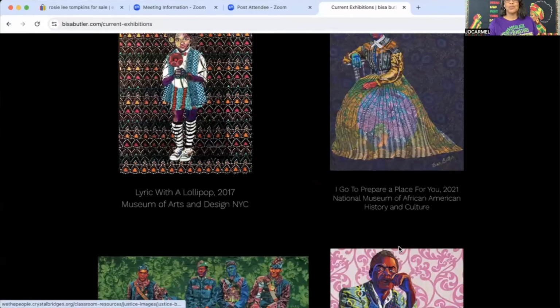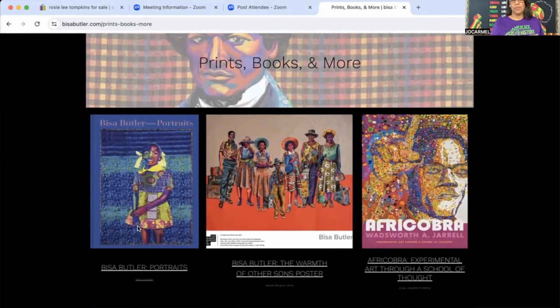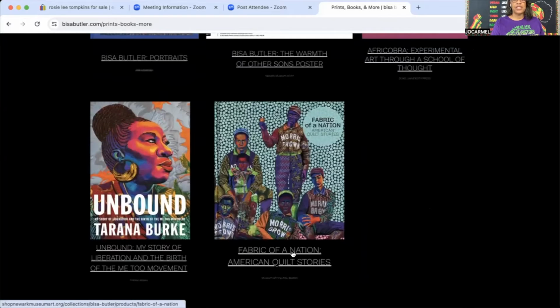And let me talk about her a little. Actually, I don't want to talk about her because she does a very good job of telling you herself what her aesthetic is and her style and where it came from. But I do want to show you where you can purchase the books and prints. So here's her book. You can purchase this book and prints and more. Oh, you can even purchase Fabric of Our Nation here.